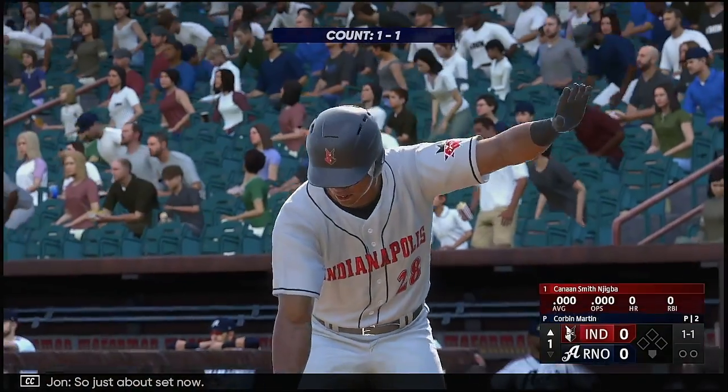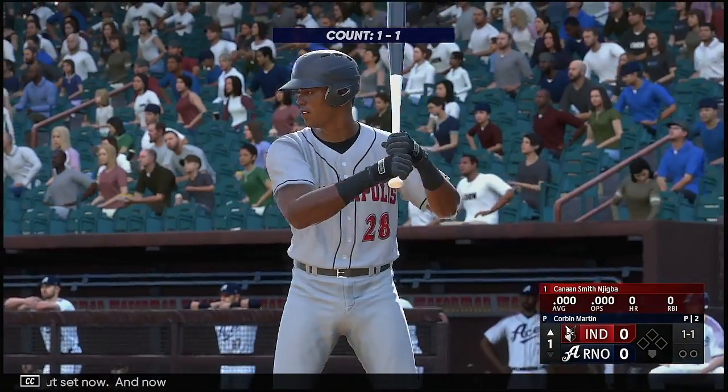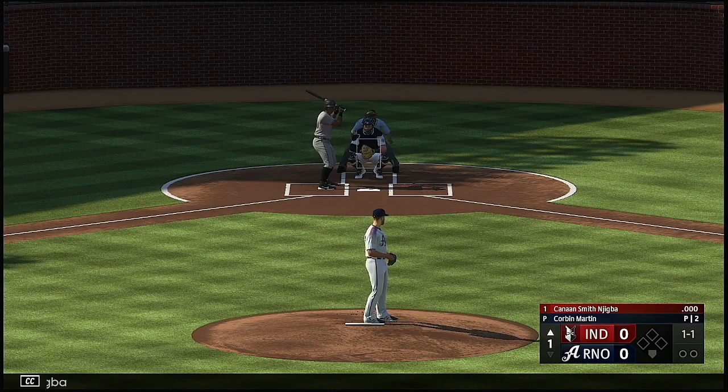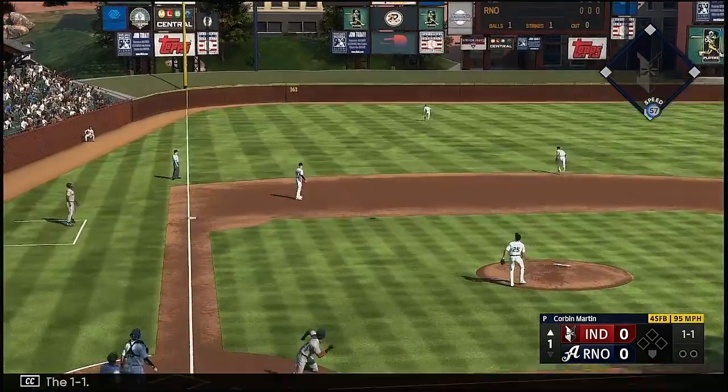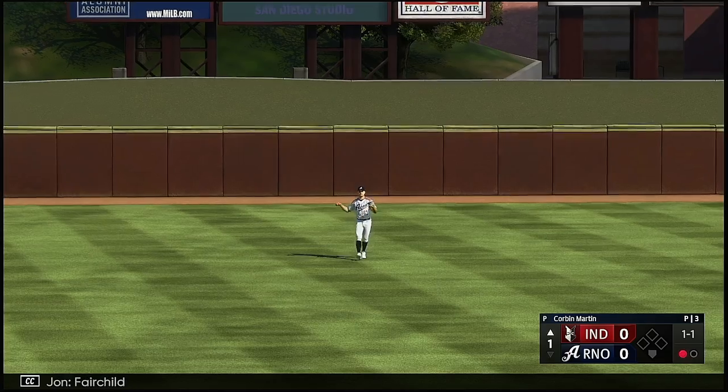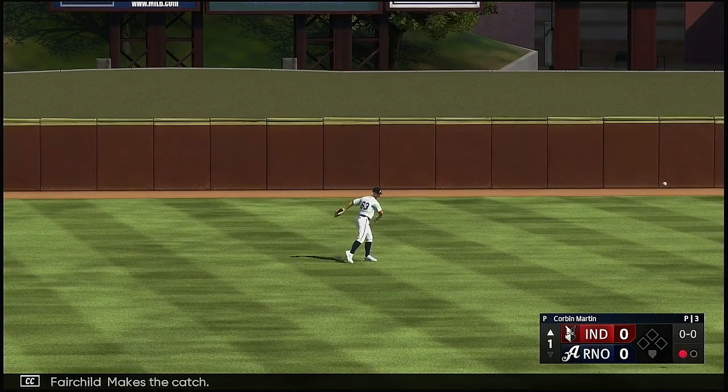So just about set now. And now, Kanan Smith and Jigba. The 1-1. Swing and a high fly ball left field. Fairchild makes the catch, and there's one down.